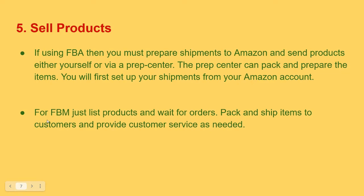But now for Fulfilled by Merchant, FBM, all you really have to do is just go ahead and list the products, and when the orders come in, you'll just pack and ship them to the customers yourself, and you'll have to provide customer service as needed yourself. And as I said before, you can use FBM on certain products, and then you can use FBA on others, or you could use FBA on all your products, or you could do FBM for all your products. It's really up to you and how you want to run your Amazon business.